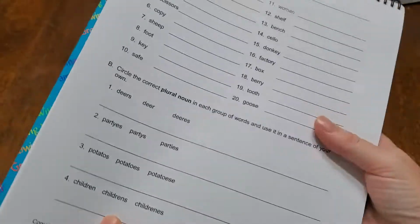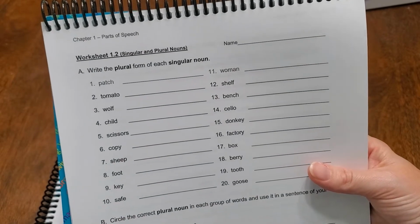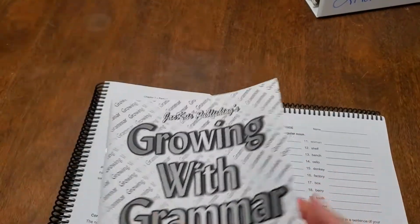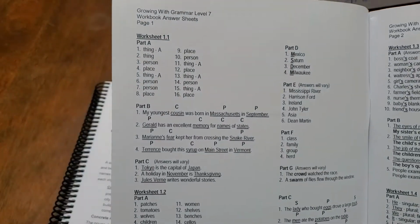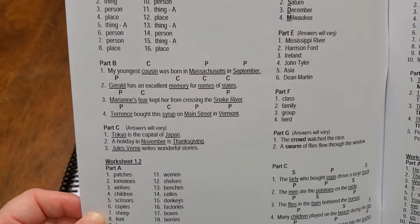There you go. And then you're going to go on to the next lesson. And then for your answer key, we're going to go to lesson 1-1. And here, pages stuck together on me. Lesson 1-1, here you go. Here's your answers for everything that they are doing.